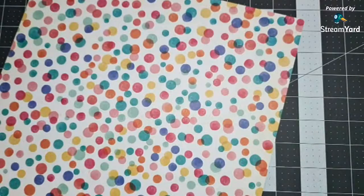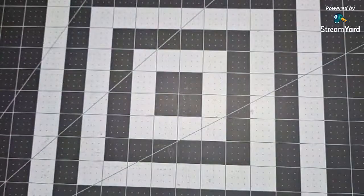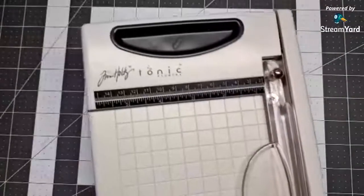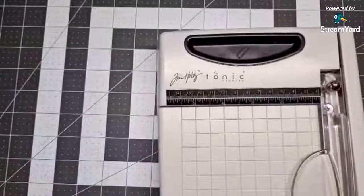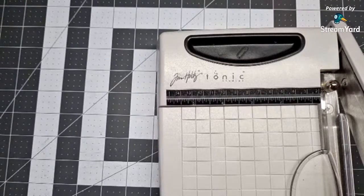Now, for this tutorial, if anyone is following along with me, you have to make sure that your paper is 12 by 12. And what I mean by that is you actually have to measure the paper when you've taken it out, because the likelihood is on most 12 by 12 paper pads, they are not exactly 12 by 12. And if it's not, then we'll have to even it up, basically.